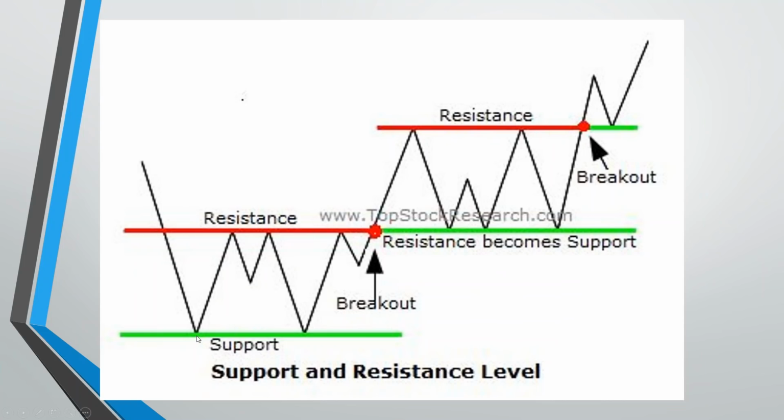We're looking for support. As we find our support line, our support is going to bounce up to resistance. When we come back down to support, we come up to resistance. And then when we break resistance, what happens? We break resistance, we shoot on up, we get a breakout, right? You can see a breakout right here. We get our breakout until we hit a new resistance line, either natural, detailed, or past chart history.